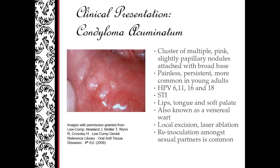They're multiple, they're papillary, they're slightly raised, they're attached with a broad or sessile base, they're painless, persistent, and we're going to see them most often in young adults, particularly males. We might see this on the lips, the tongue, the soft palate, and we'll look at clinical manifestation of some of these other areas. How is it treated? By local excision, sometimes laser ablation, but we must remember that reinoculation is going to be common amongst sexual partners if the virus is active.